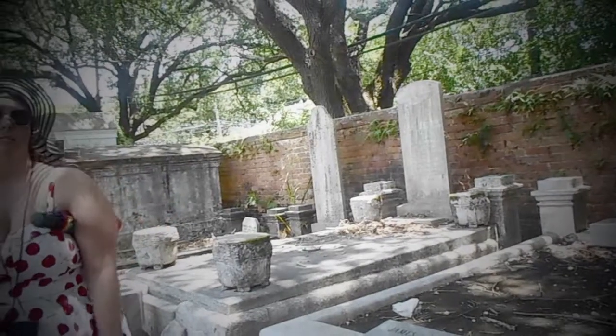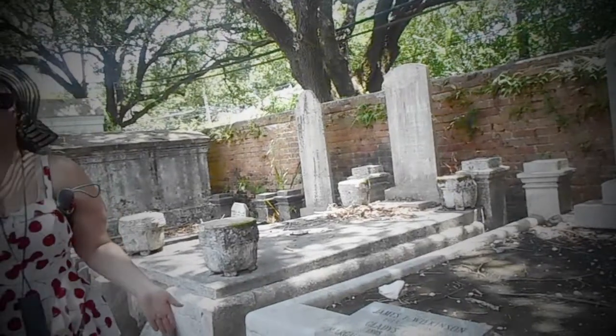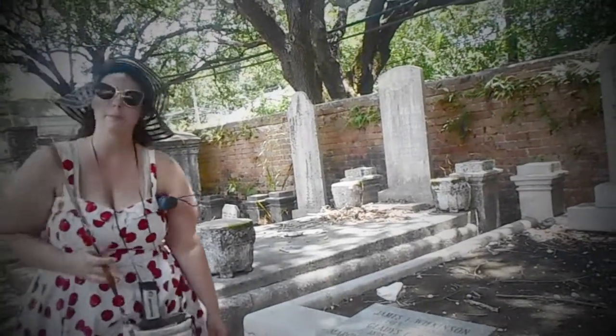Last Passover, someone vandalized a Jewish grave. Someone not only dug into the grave, they scattered this Jewish person's bones all throughout the cemetery. It was really bad what happened.